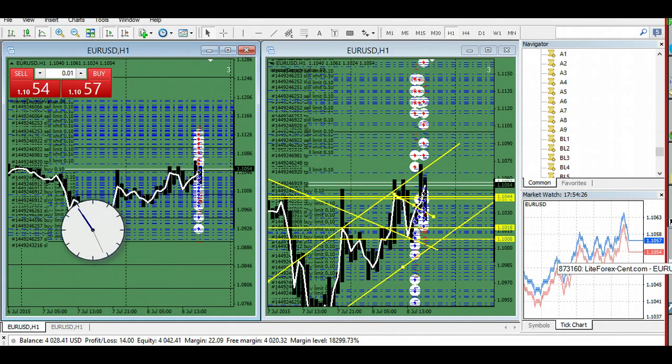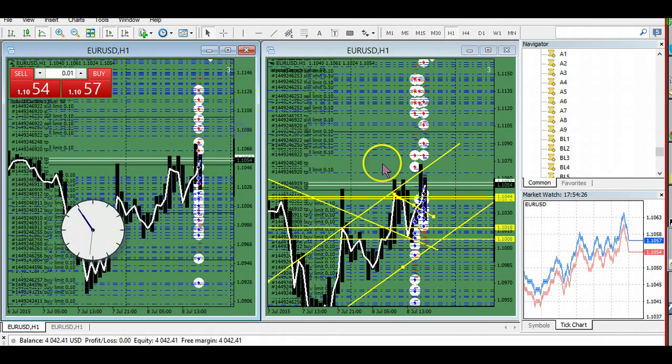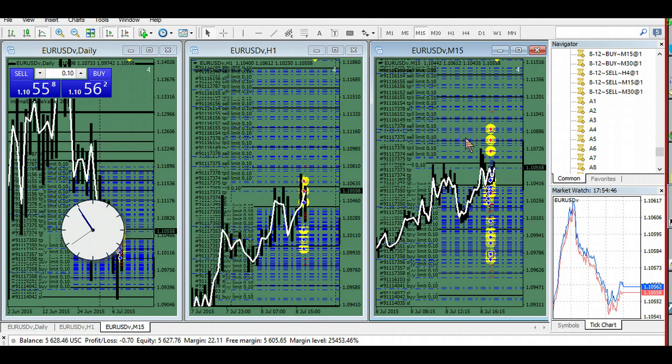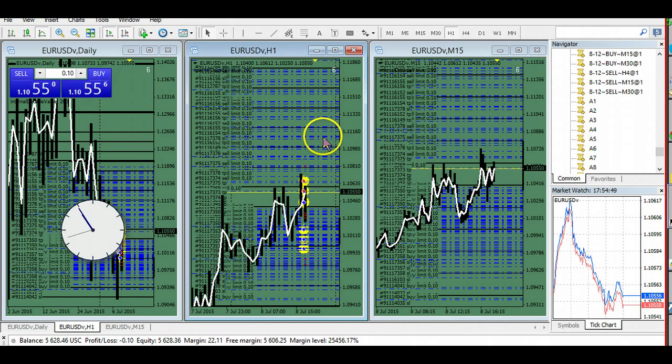Just not getting any, it's not spiking enough, I guess. That's the problem. Kind of want to have some more action. Where's that price action that everybody talks about? I trade price action, damn it. Come on.